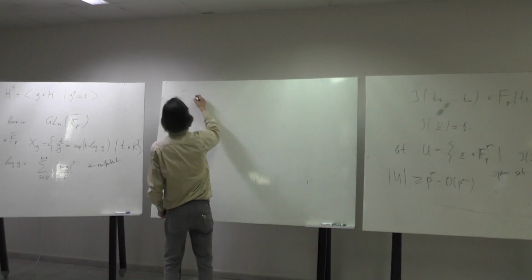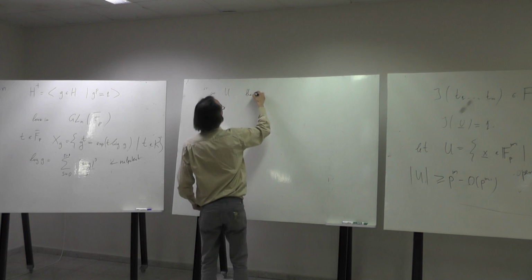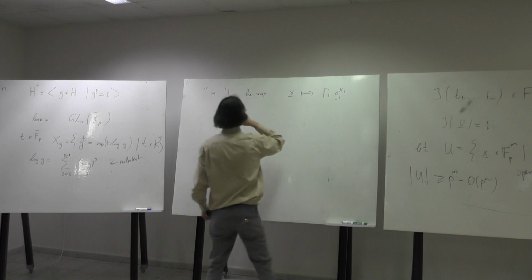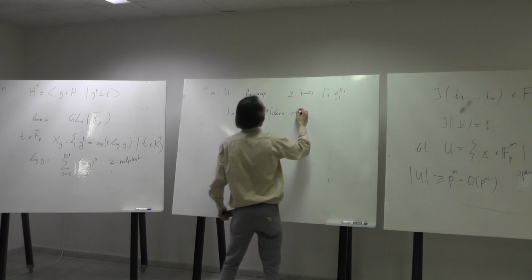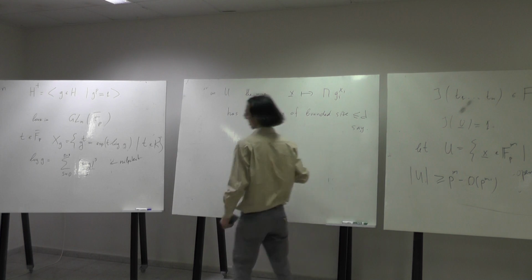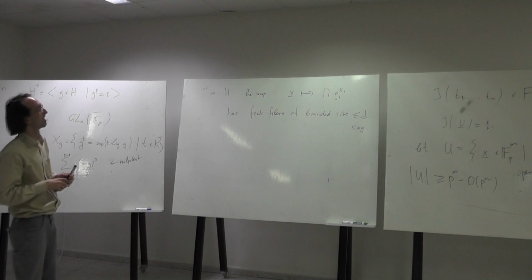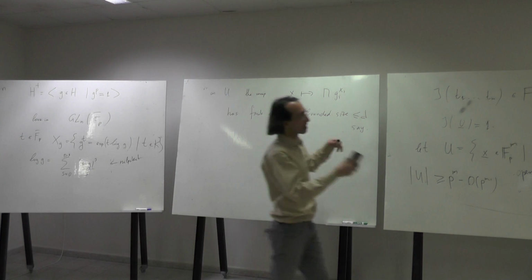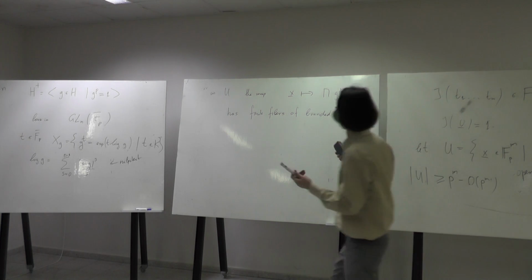But then on U, this map, which I didn't give you a name, the map which sends x to the product of gi to the xi, has finite fibers of bounded size. Because this is an example of an étale morphism, a magic part. And as Nir told me, it's a consequence of Bezout's theorem. And this D depends only on the degrees of this morphism, which is again bounded by a function of n. So this is controlled by a function of n.